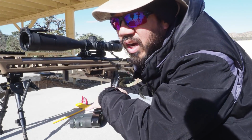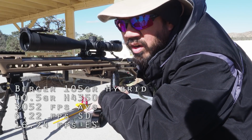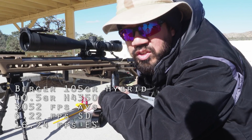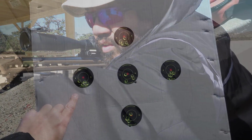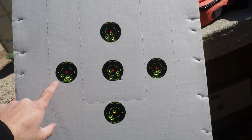So at 40.5, the average is 30-52. Standard deviation is 6.2, extreme spread of 16. So here's a rundown of the groups that I shot.